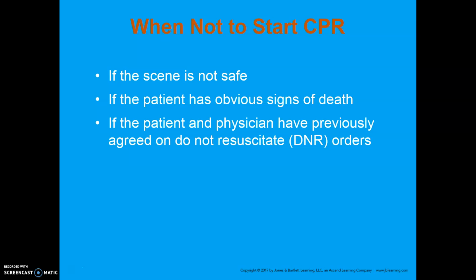If the patient has obvious signs of death, which include an absence of pulse and breathing, it's more so along the lines of if there's rigor mortis, if there are injuries that are incompatible with life, such as a decapitation, or if the patient has dependent lividity. When you die, your blood goes to the lowest point in your body. It looks like a big bruise most of the time. If the patient has that bruising called dependent lividity, then you don't have to start CPR.